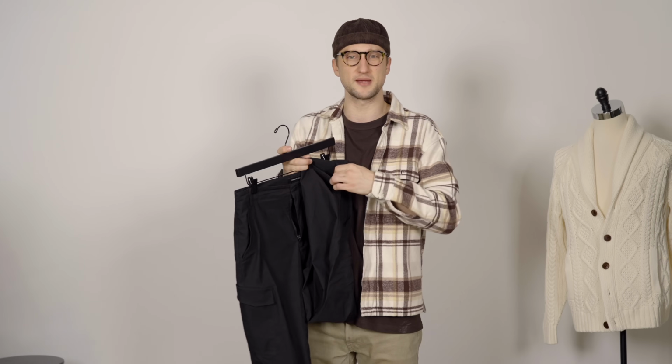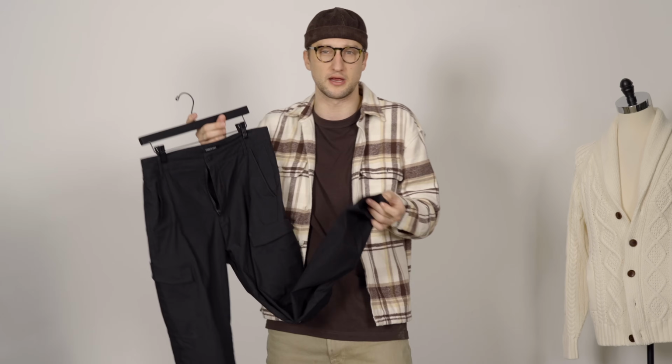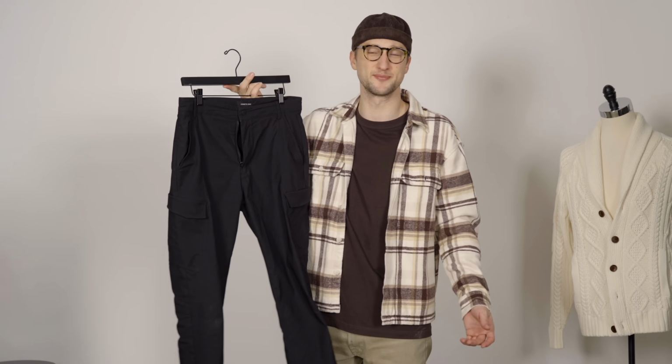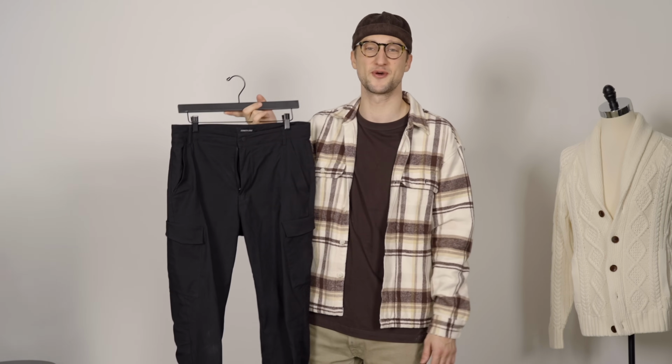Not that they're super tapered or super tight, so I don't really know why you need a zipper on here. I'm pretty sure most people can get their ankles through here quite comfortably. But we have a zipper nonetheless. And so, simple, sporty, actually sporty this time. And that's another way to go for you guys.